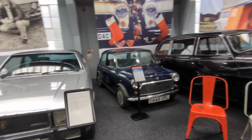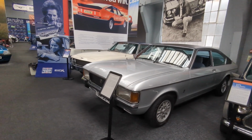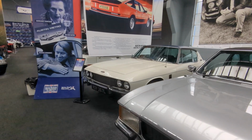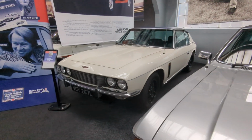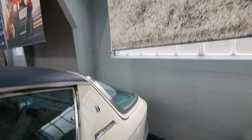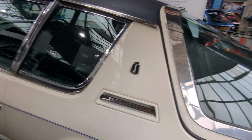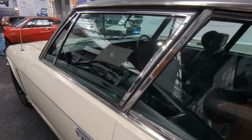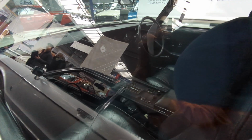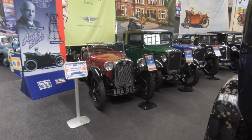So, a Mini, small. I'd forgotten about Granada coupes, which would have been a working man's version of a Jensen. This was my aunt's dream car. I'm not sure it was Cliff Richard who turned her on to them, but this was the Playboys Express, really. Big American V8, built in the West Midlands, automatic. Back when that was a big upgrade, an automatic gearbox.